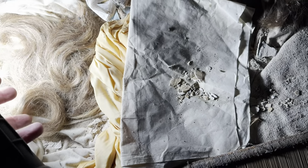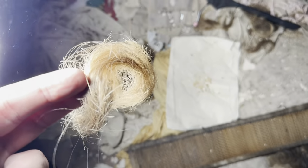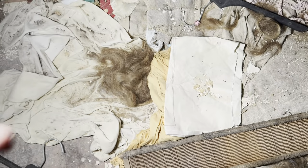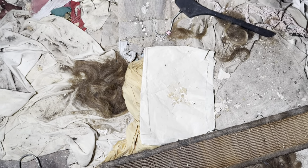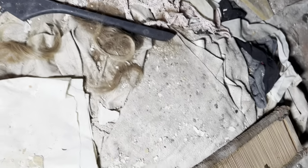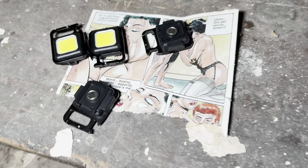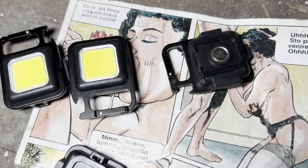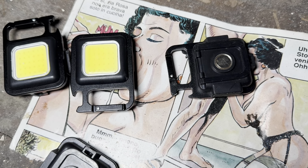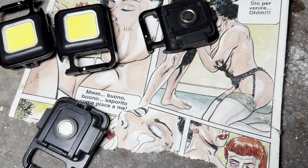What is happening here? Why is there someone's hair? I actually think it's real. It feels real. Why is there someone's head on the floor? What is that all about? There's loads of it. It's like someone's being scalped. I told you these mini torches come in handy sometimes. I think you can imagine what's behind them. Although the woman in it looks very manly. Very, very manly.